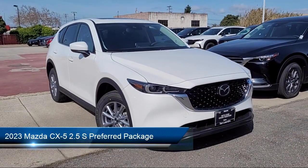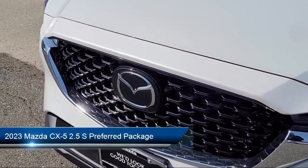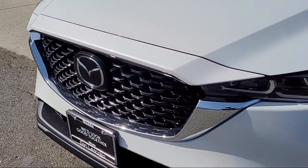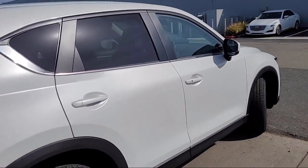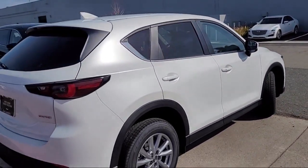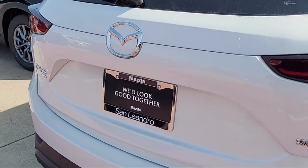It comes equipped with rear view camera, keyless entry, rain sensitive windshield wipers, HomeLink, heated front seats, auto high beam headlamp control, steering wheel controls, outside temperature display, rear seat center armrest, speed sensing steering.